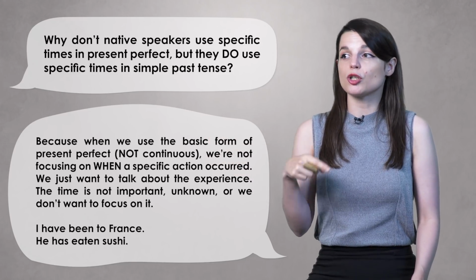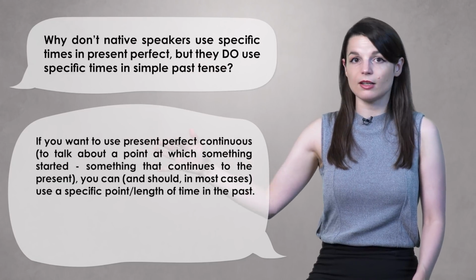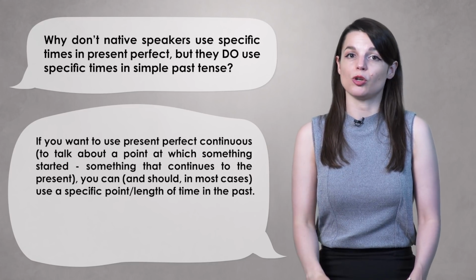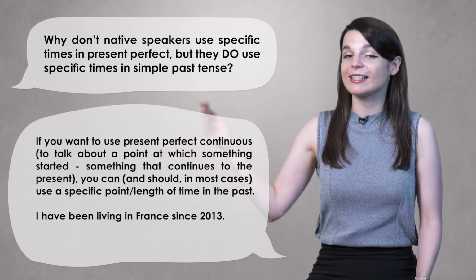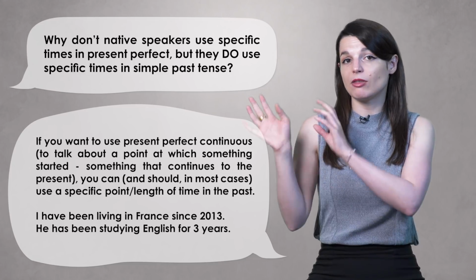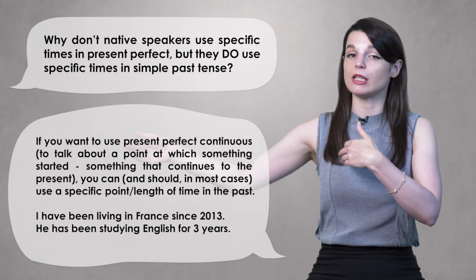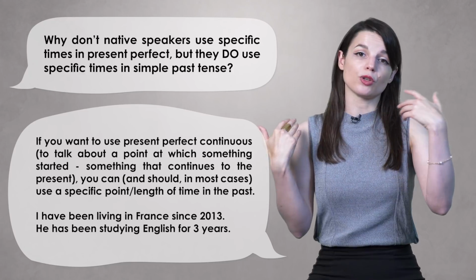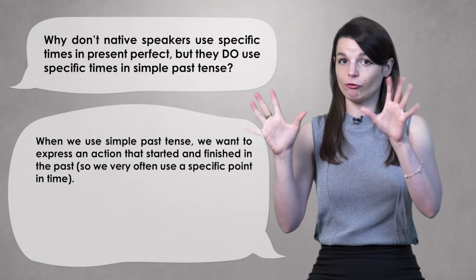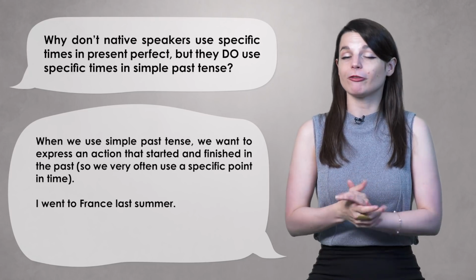If, however, you want to use present perfect continuous to talk about a point at which something started and then has continued until the present time, you can and you should use a for or since ending to it. For example, I have been living in France since 2013, or he has been studying English for 3 years. In those cases, we need to mark the starting point of that action or condition, so we do use a specific point in time. Let's compare this then to using simple past tense. When we use simple past tense, we want to express an action that started and finished in the past, and so we do use a specific point in time. For example, I went to France last summer.